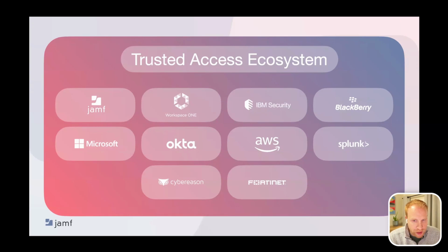But you'll notice things like Workspace ONE up here, and IBM for their MaaS360 instance. So that would primarily be in areas where Jamf doesn't manage, right? We don't manage Android devices, so we're going to have to work with partners who do that. If we're going to bring that into the fold, we're doing that here. So this is a larger group of folks.